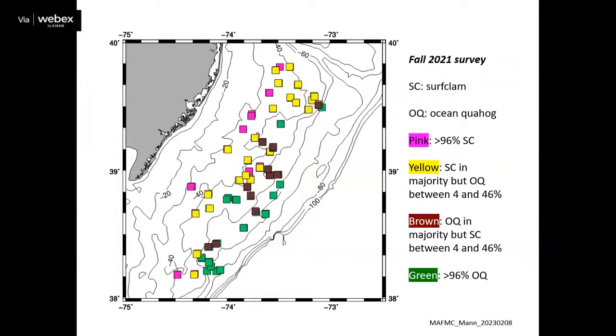Now, you've seen one copy of this particular graphic before. Jessica showed it to you at the last meeting in December in Annapolis. This was a survey that was done in the fall of 2021 to try to examine this area of overlap. There's four colors on this. Basically, if it's purple, it's surf clam turf. If it's green, it's ocean quahog turf. And everything else in the middle is mixed. So if you're in the business of trying to target one or the other, you have a major problem out there because, except for this marginal area on the inshore and the marginal area on the offshore, if you're in either the yellow, orange, or the brown, then what you're liable to get is a mixed catch. And if you're out there operating for business, this is a problem.